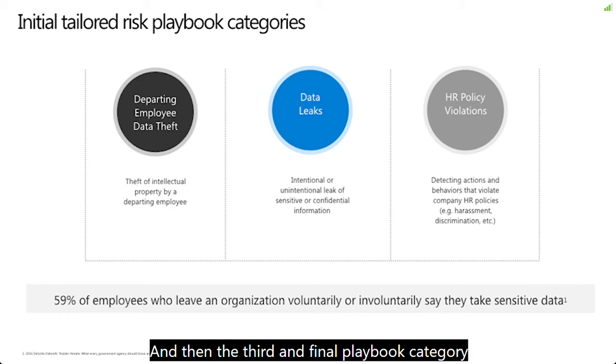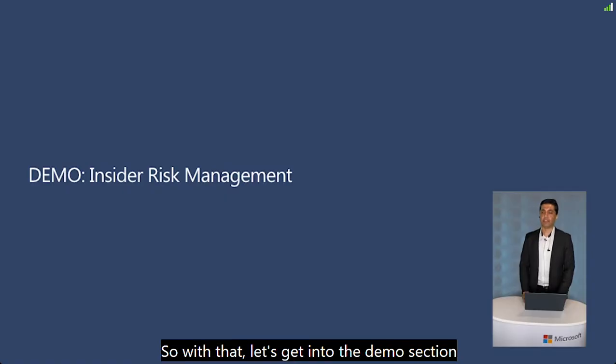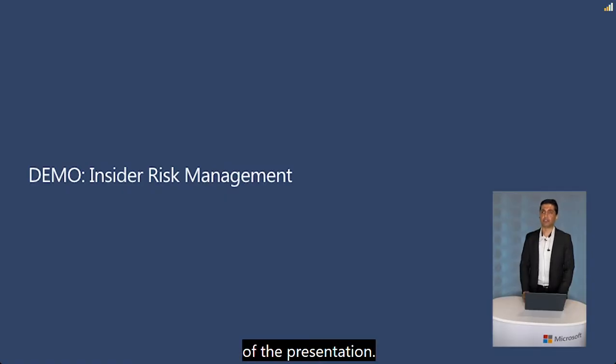And then the third and final playbook category is HR policy violations. This helps us detect harassment, bullying, and that sort of code of conduct violation specific events. So with that, let's get into the demo section of the presentation. During this demo, we'll walk you through different aspects of the insider risk management capability in Microsoft 365 compliance.